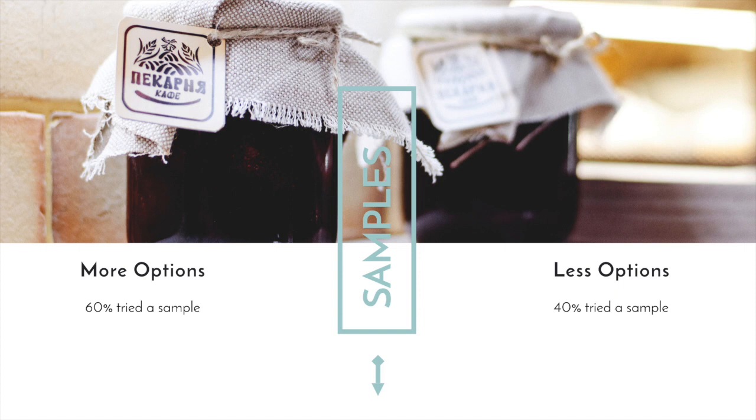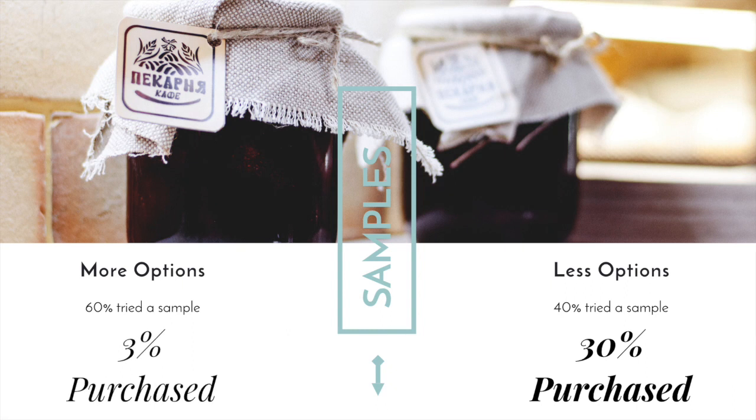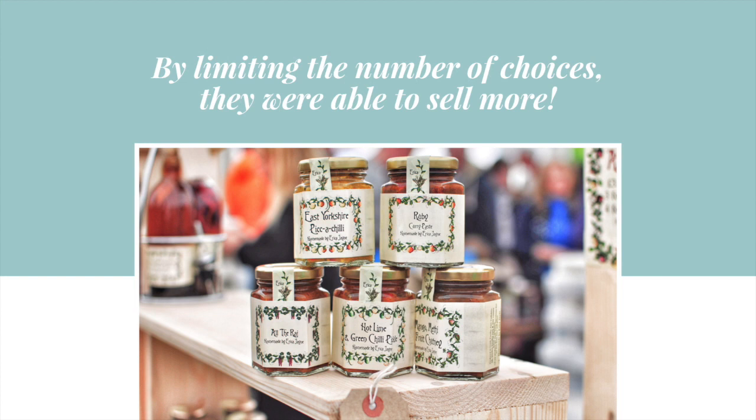And now for the kicker. Although the larger display attracted more people than the small one, 30% of the people who had seen the small assortment went on to buy jam, while only 3% of the people who had seen the large display went on to buy jam. People who saw the large display were 1/10 as likely to buy as the people who saw the small display. By limiting the number of choices, they were able to sell more.